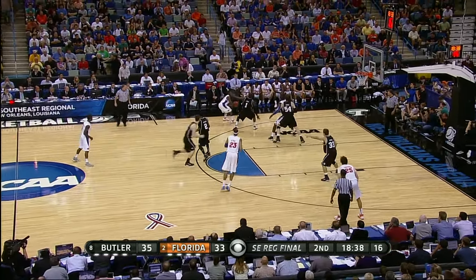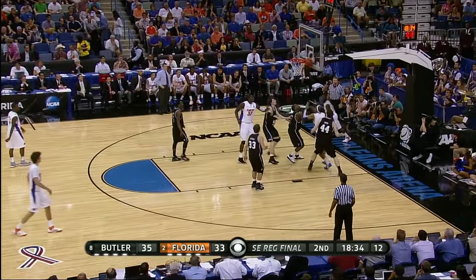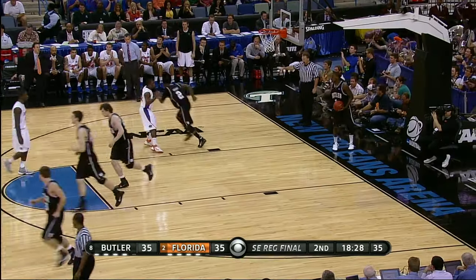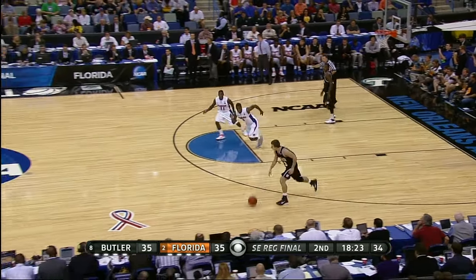Boynton, Walker. Now Walker off the dribble, wraps it around. Tyus, short. Oh! Macklin again. Offensive rebound and stick back. What a game this man is having. 17 points as we start the second half.